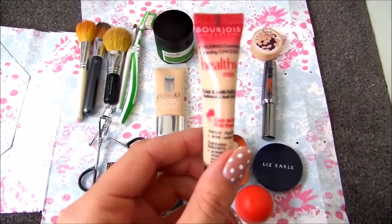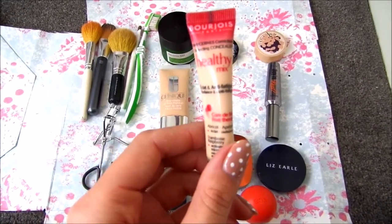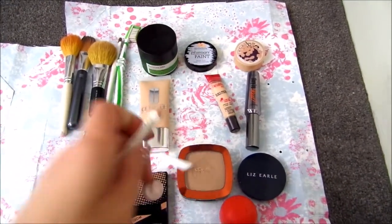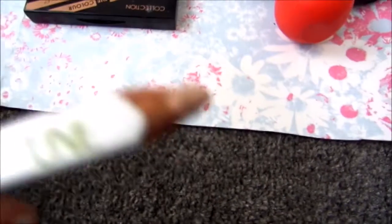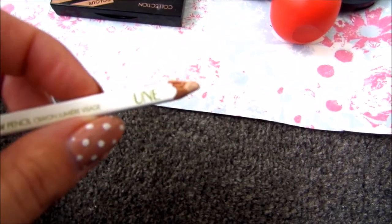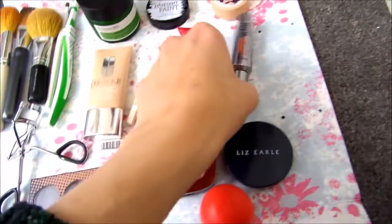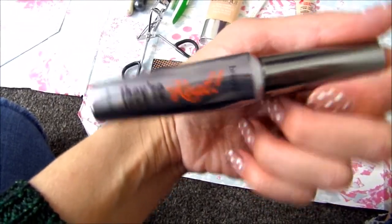Healthy Mix Under Eye Concealer, this is amazing, really great for those horrible when you're poorly bags. A skin coloured eyeliner. This is by Oon, who I don't know if they're going anymore. I don't know if you can see that. Let me try and get a good view. Anyway, it's skin coloured. It's great. Benefit They Are Real mascara, which I've just featured on my blog.